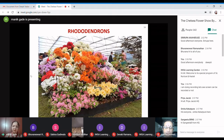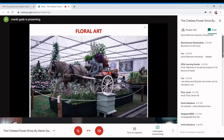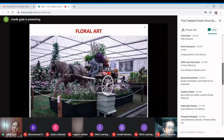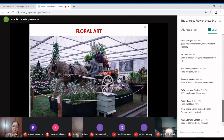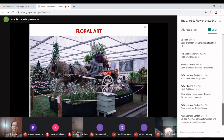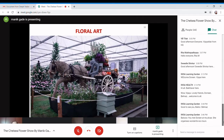Now I show you some slides, slides of floral art displayed at the Great Pavilion. In the year 2018, a cooperative of UK's artisan cut flower growers came together to make floral art, which they called Going to Market. This installation of a horse-drawn cart laden with flowers obtained from 94 growers from the length and breadth of UK, contributed 14,000 stems of flowers for this particular exhibit. This is the best example of community strength in gardening.